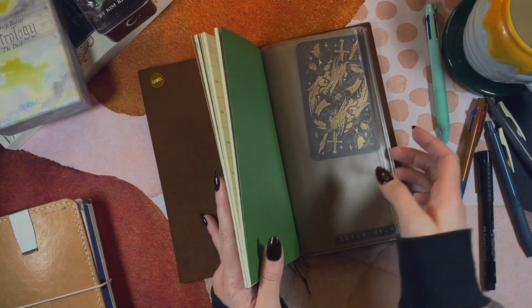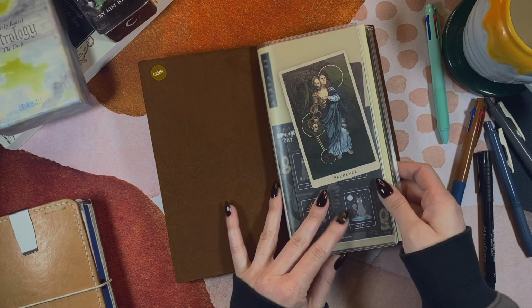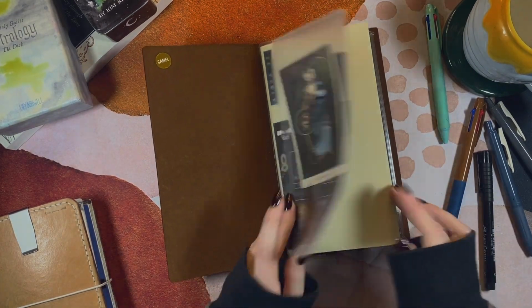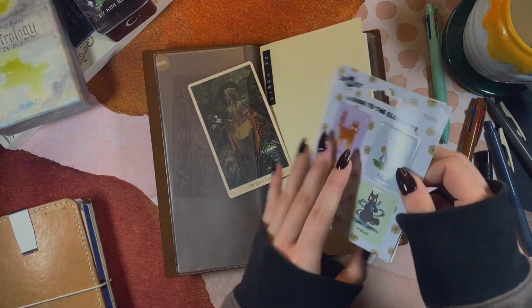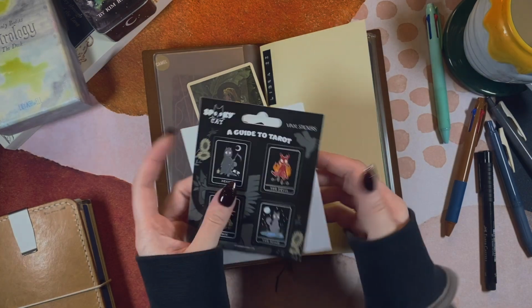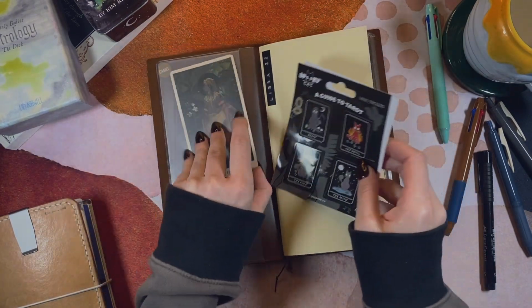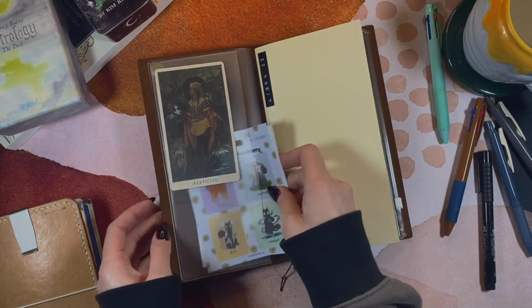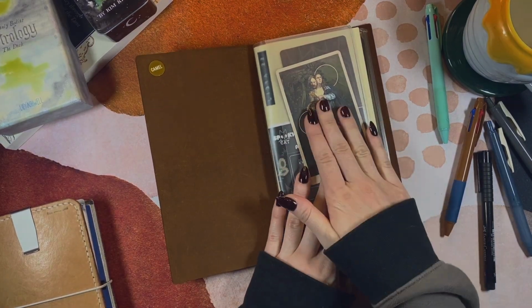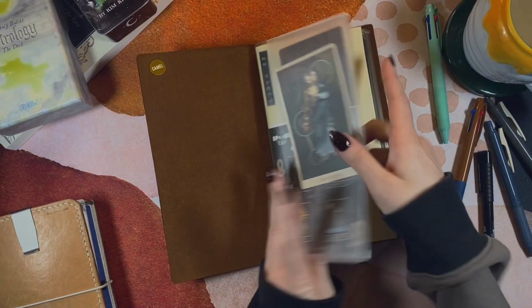I have it wrapped up with this zipper pocket pouch situation. Firstly, how cute are these stickers? Little cat tarot and element stickers, which again, I can't commit to actually sticking on anything, but I'm tucking them in here for the time being. And they look very nice. And then these are my year cards.